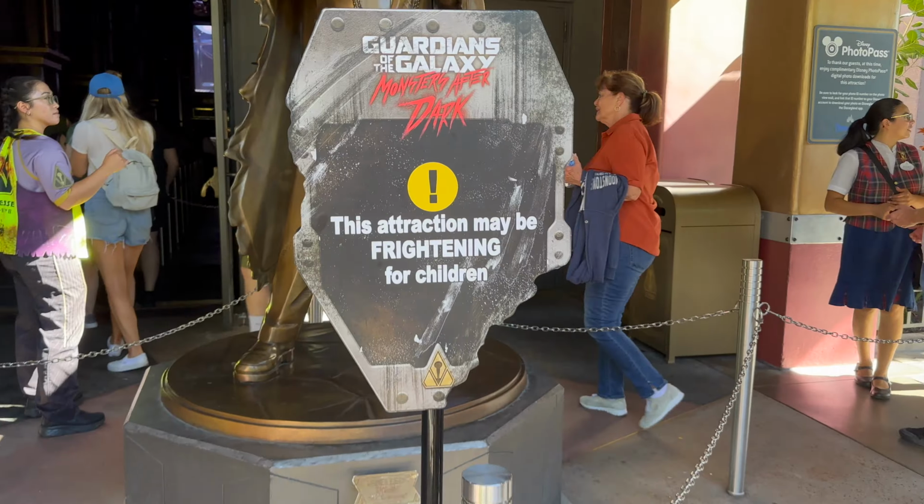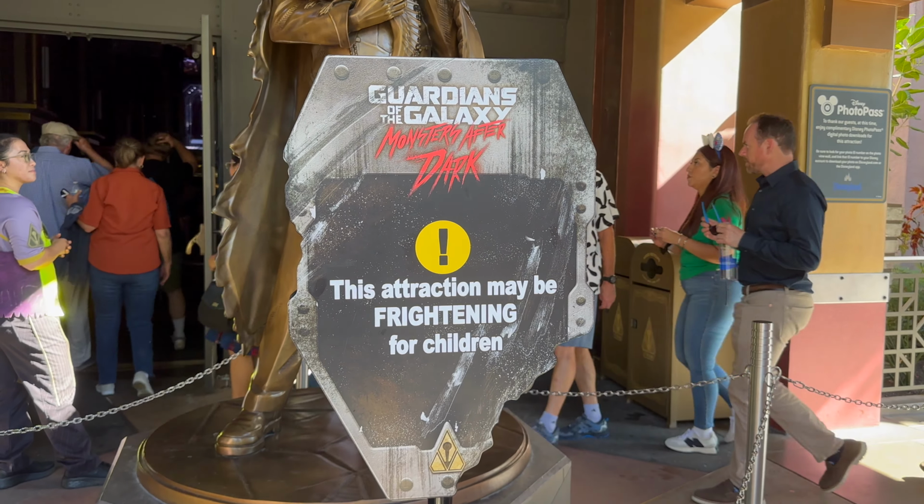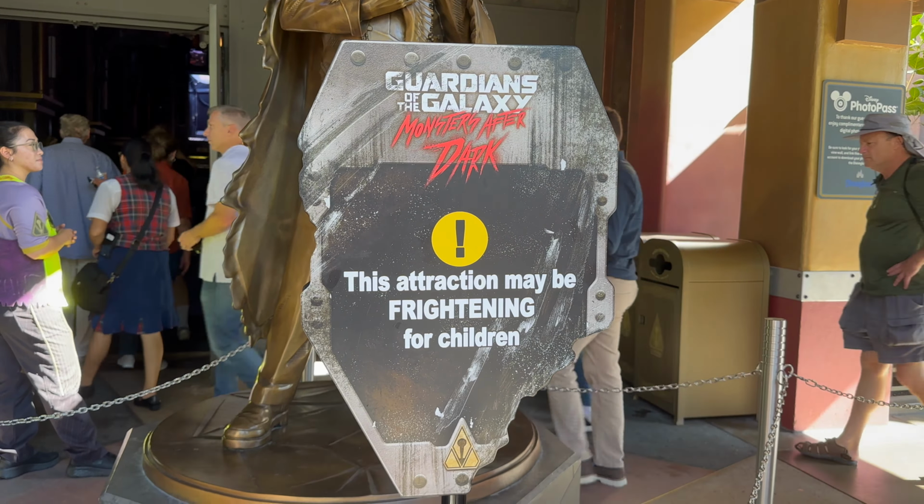If you're trying to experience both of these attractions in one day, you are going to need some planning. Now, for Mission Breakout, the ride doesn't become scary until 3 p.m. That's correct. It doesn't become Monsters After Dark until 3 p.m.